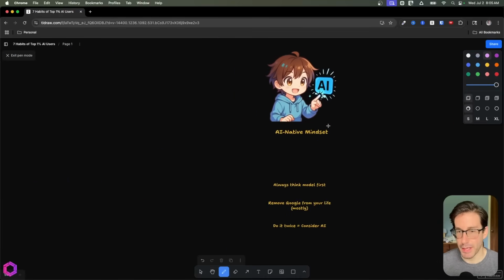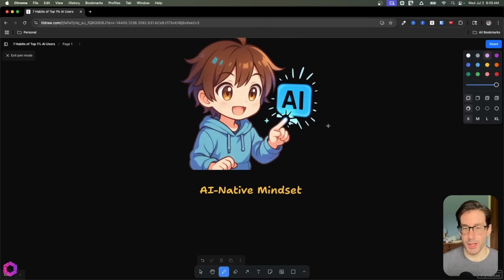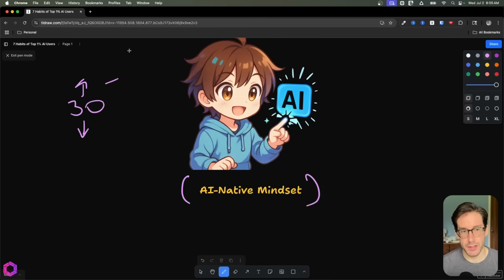Next is the AI mindset. So this is interesting because it reminds me of a conversation that Sam Altman had recently, where he talked about an interesting thing he's noticed between, I would say, people, I think it was people above 30 and people below 30, and their usage of AI. And he mentioned people above 30 tend to use AI as a replacement for Google, which is a good use but not optimal.